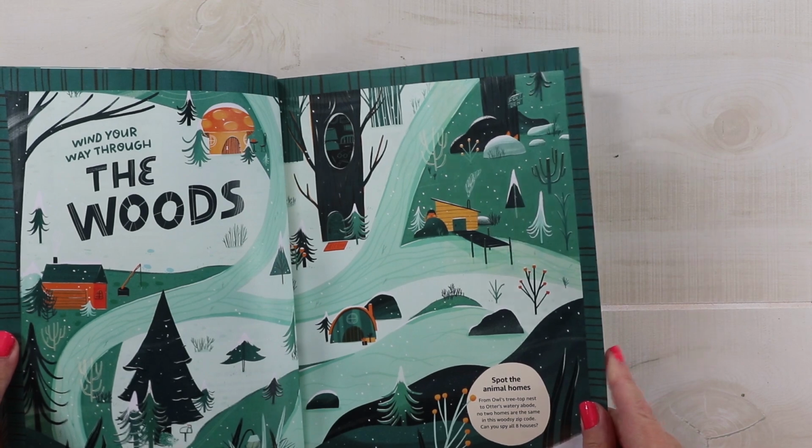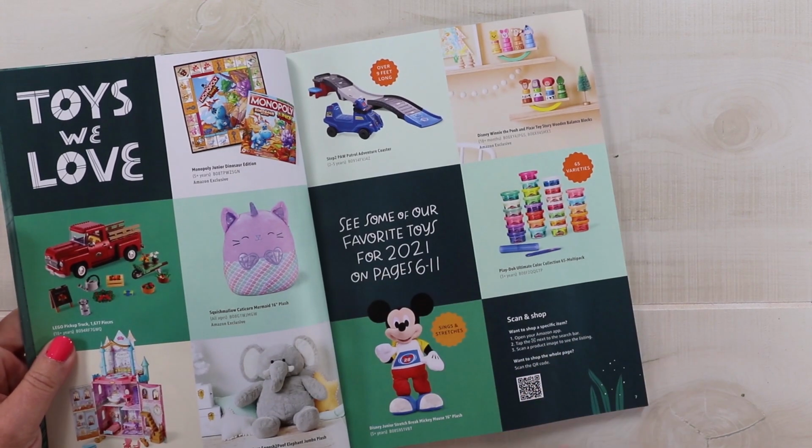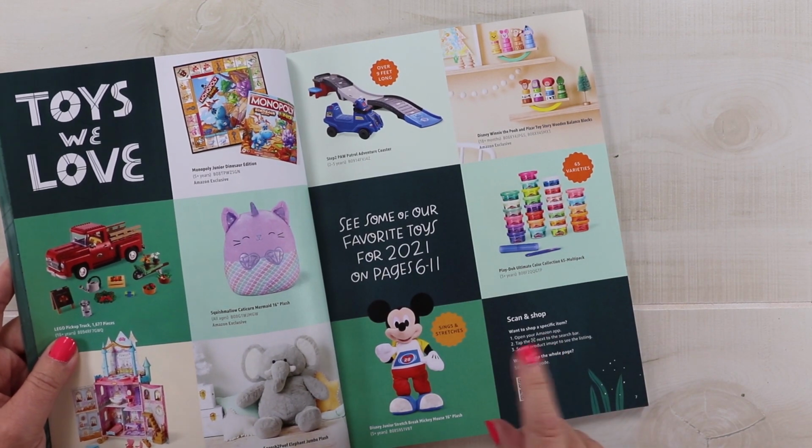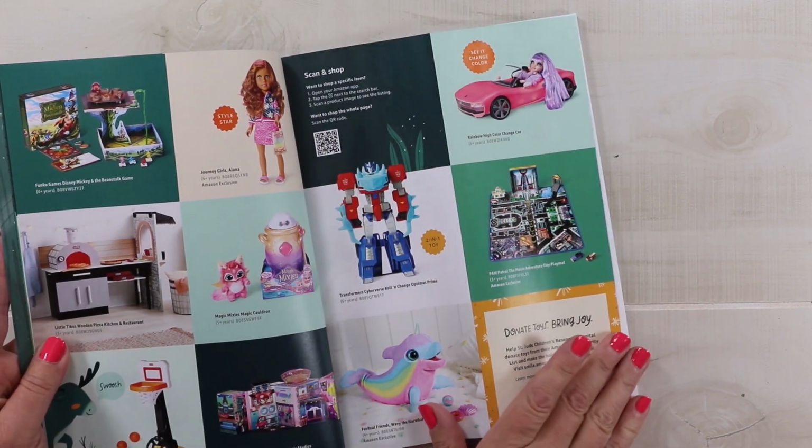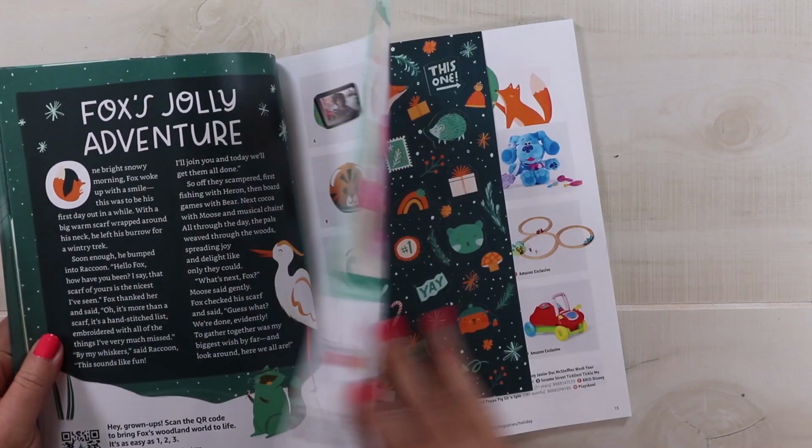I just love it. So I'm going to go through here. Once I've had coffee, I'm not going to pick up scissors before caffeine, but I want to go through here and kind of have a look at all the pages.